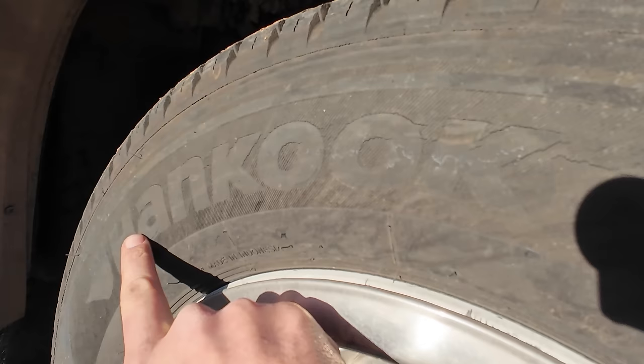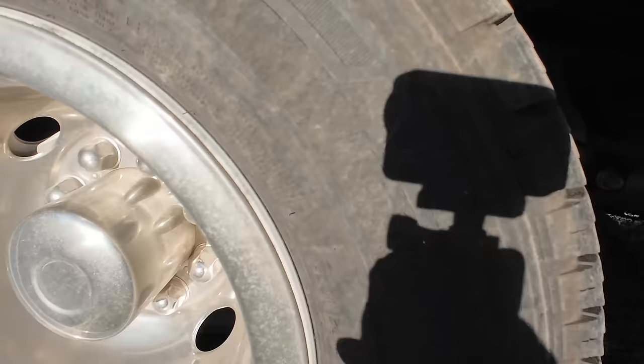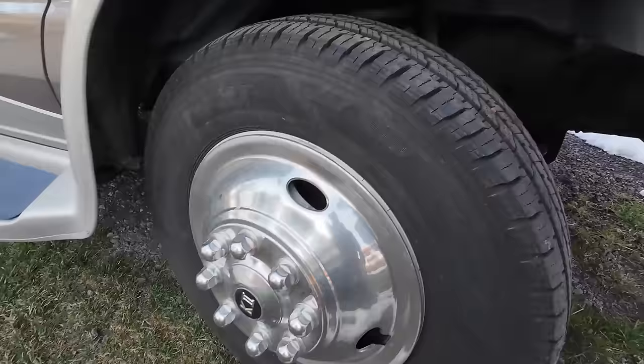You see right there where it says Hankook on these tires that are date code of 2020. Right around where it says Hankook, the tires are completely splitting apart all the way around, especially down here where it's got the bulge on it. We ain't driving on that. Even worse, it's doing it on the front tires up here.